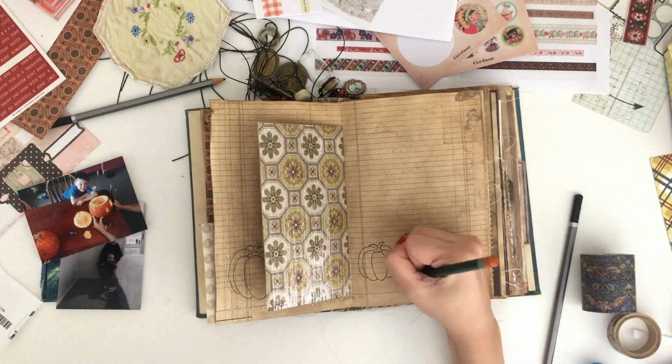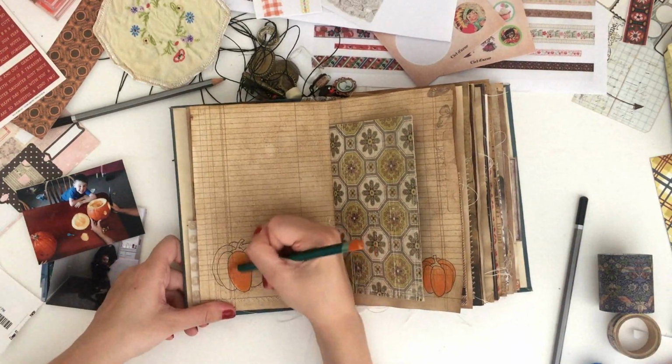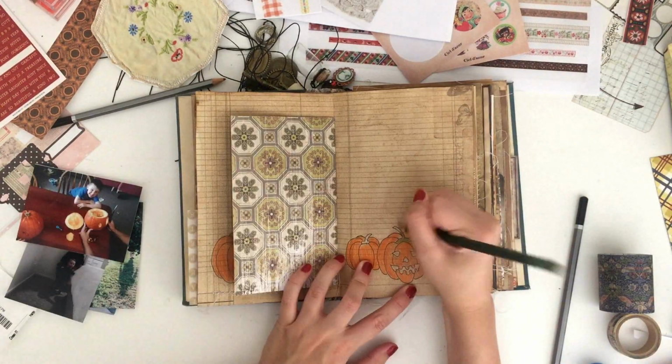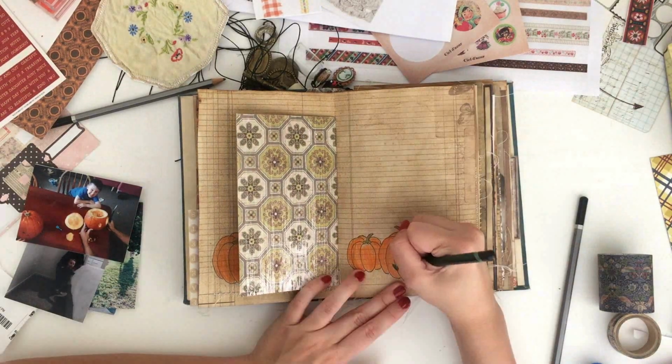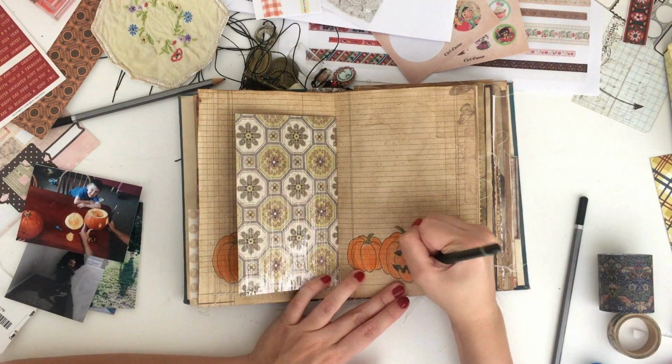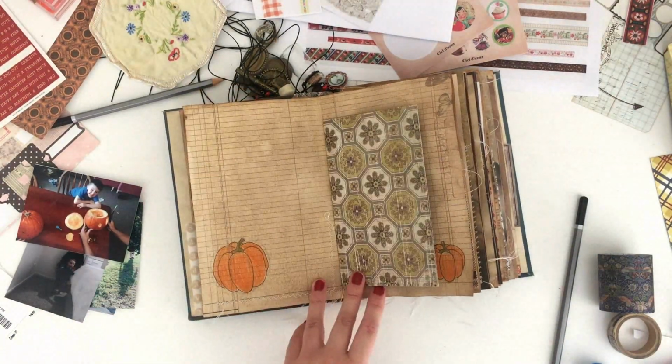Nothing too fancy, literally just one colour to fill in each section. No layering or shading or anything like that. I just wanted to draw pumpkins for fun. So I drew some pumpkins, and then I decided to stick the photo of Leik and the pumpkins up the top of the page.